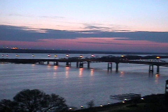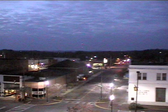This is a look from the Compass Bank building as we look out over Birmingham, and you can see the lights of the city, and you can see what looks like a mid-level cloud deck, and fewer clouds in the Tennessee River Valley as we look out over the Tennessee River from the Decatur Skycam. And then to the northwest of Birmingham, Jasper, we can see what looks to be a mid-level altocumulus deck.